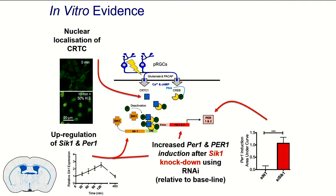The second thing is that if we knock down SIK1, as we've done here, we see high levels of PER1 induction, both PER1 and PER2. So if you knock SIK1 down, you've essentially taken away a repression of the system and you get upregulation. So the fact that SIK1 is acting to inhibit PER1 and PER2 production is supported by these data.